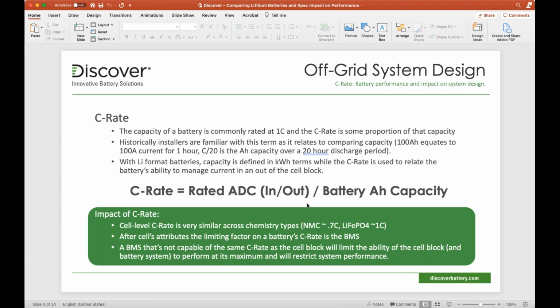So we have a 1 C rated battery. If, for instance, the battery we had was only capable of handling 65 amps current, then 65 amps over a 130 amp hour capacity battery would make a half C, or C over 2 battery. This is important when you start adding multiple batteries and you start looking at the capabilities or the power draws of any given piece of power electronics. We're going to go through some real examples there, but I just wanted to set the stage with you here.